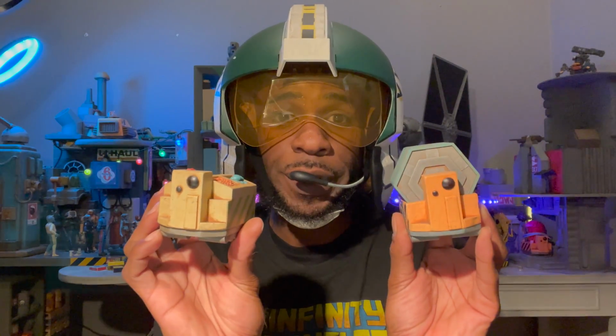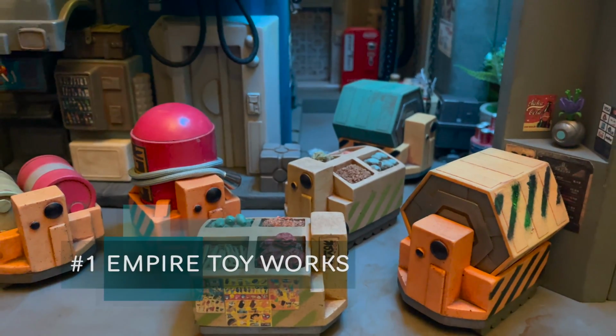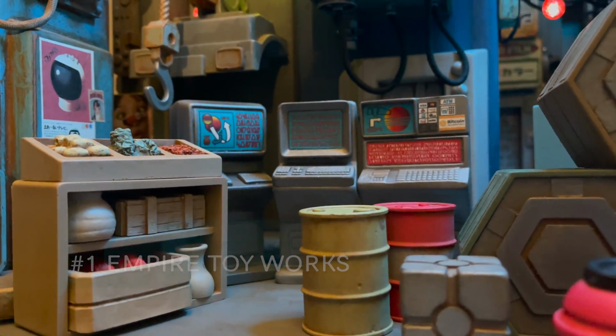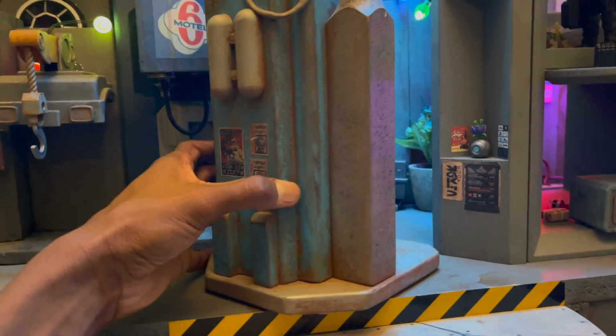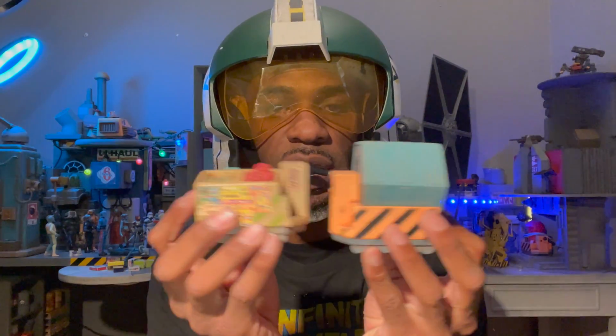We made it to number 1. My absolute favorite action figure line to collect to world build is Empire Toy Works. For those of you that don't know Empire Toy Works, he makes custom 3.75 accessories and playsets, all handcrafted, and these are all made of solid resin. These are pretty sturdy, durable, and these will last forever.